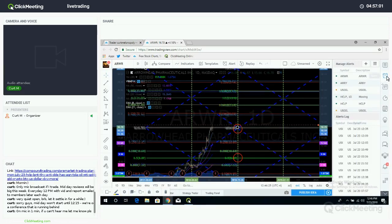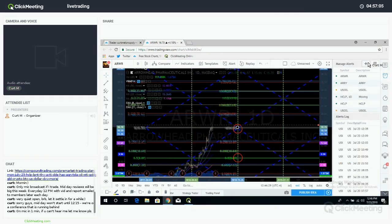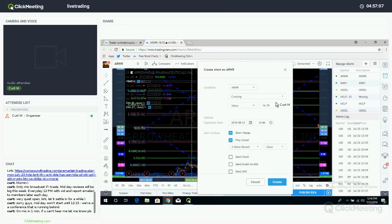1432 or so. I'm going to set another alarm just because if I get a downside draft, and you adapt this to your individual style. 1432.